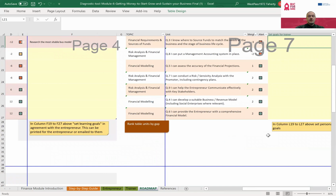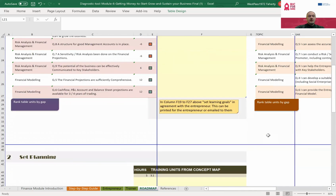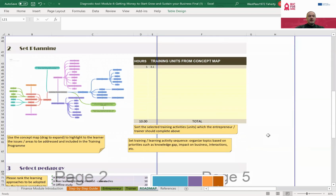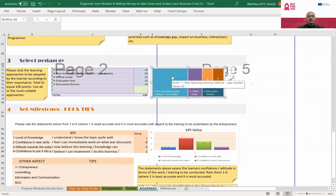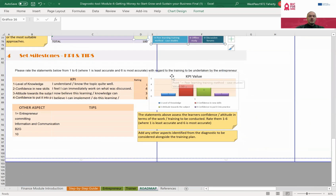the trainer can decide what they need to know in terms of the overall funding landscape using the concept map, what training they will undertake, how they will undertake the training, and they can then develop their own KPIs or planned outcomes.